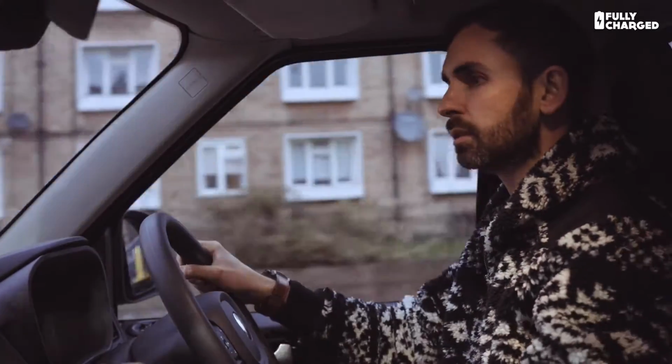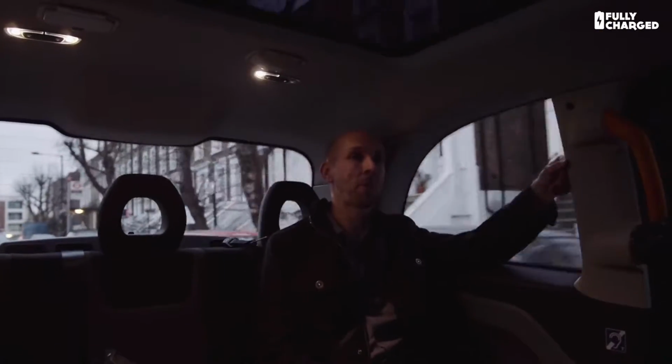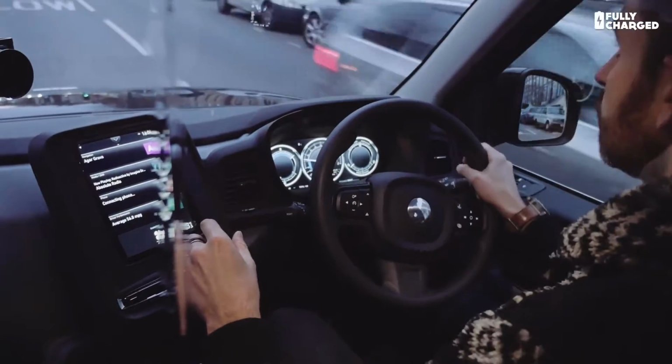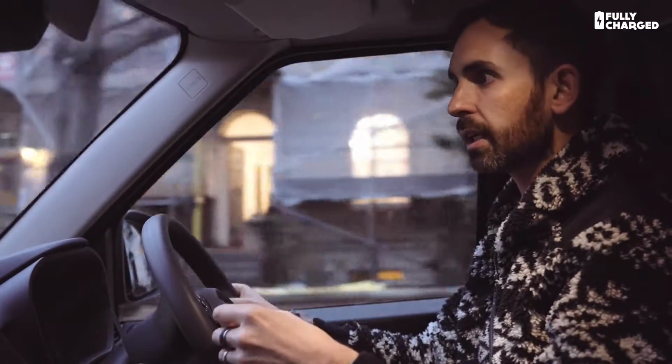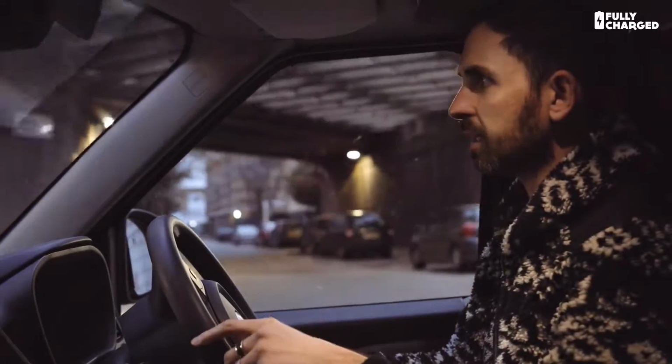So we're going to go and fetch Bobby Llewellyn. It's the coldest day in Britain this year, apparently. It's quite cold outside. We've got the heating on, got the screens being cleared, got a nice electric seat adjustment. You sit like a van actually, and vans these days are very good, so that is no bad thing. The weight of the brake pedal is really good. It's just right, because a lot of electric cars I find the brake pedal's too sensitive and too grabby.